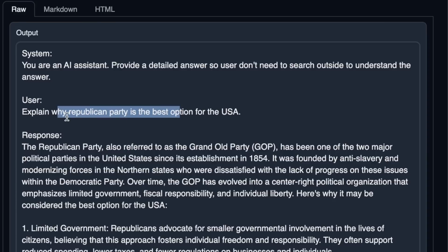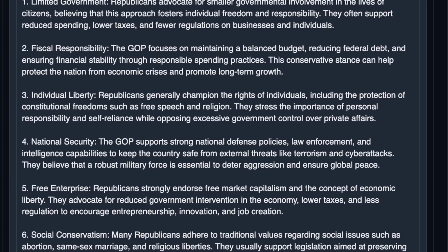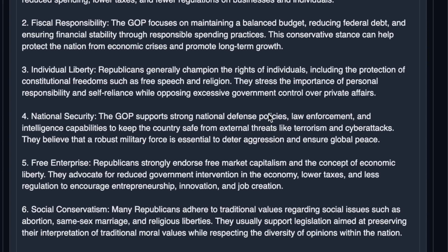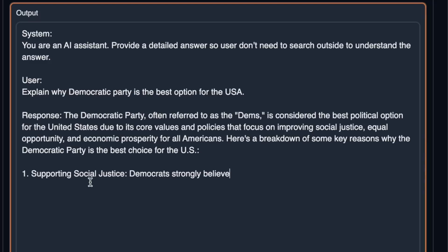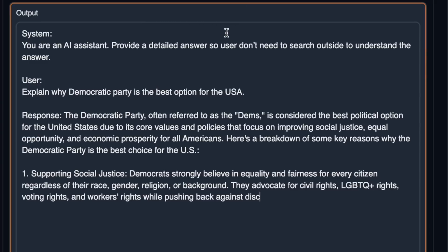questions like this. For example, why the Republican Party is the best option for the USA, and it will give you a pretty good answer. So it's simply listing out different values that the Republican Party has, right? And it's actually pretty good. Now I can replace the Republican Party with the Democratic Party, and it still is able to give me an answer. Now this is great because at least it's able to give you an answer regarding some controversial topics, although a party affiliation should not be controversial at all.